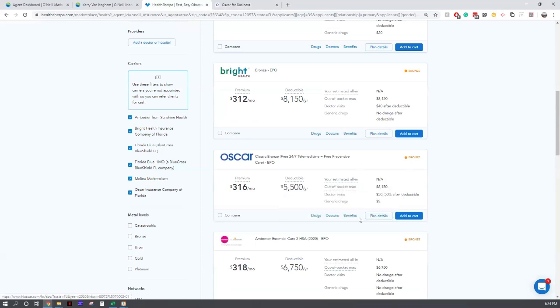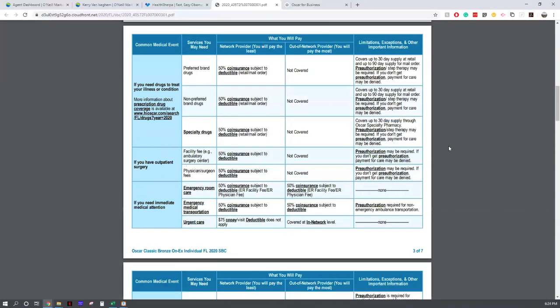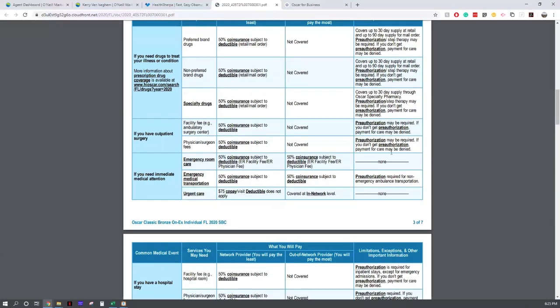And the fourth reason that I like Oscar above anyone else is that on all of their plans, and some of the other plans do have something similar to this, but Oscar on all of their plans, urgent care is always at the same rate. It's covered at in-network level on every one of their plans. So for instance, this is their cheapest bronze plan, $75 copay to go to urgent care. But if you're out of state or anywhere out of network, you can still go to an urgent care facility. It's going to be $75 and that's it.